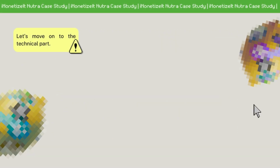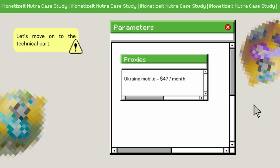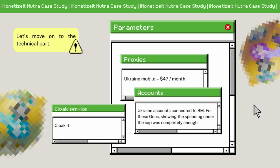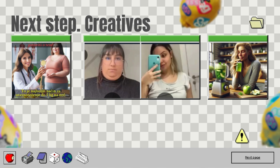Let's move on to the technical part. Here we will use such parameters like proxies: Ukraine mobile, $37 per month. Accounts: Ukraine accounts connected to business manager. For these geos, showing the spending under the cap was completely enough. Cloak service: iMonetizeIt.